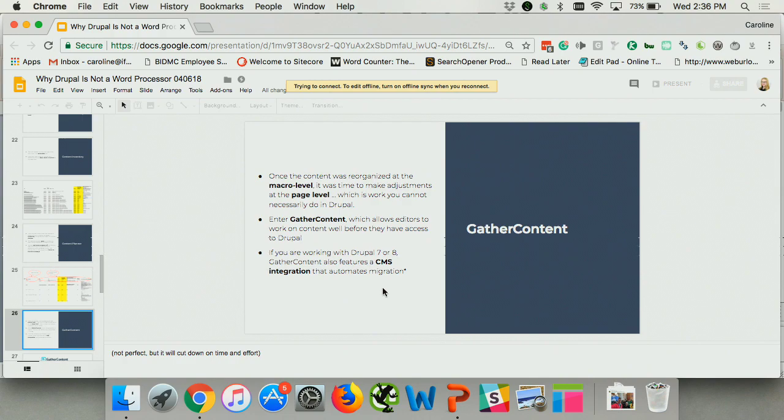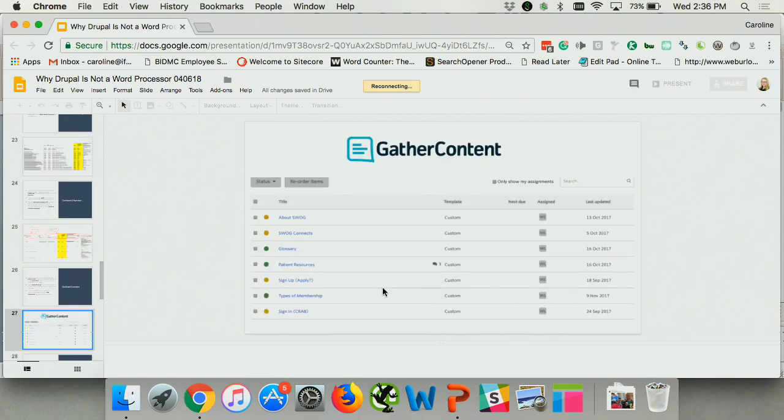GatherContent also has a plugin that allows for a CMS integration into Drupal that automates migration, and we've used it here at iFactory. The results, some skeptical faces there, but the results are better than a lot of copying and pasting, and the nice thing is that GatherContent has some really useful workflow features for editors. Editors can set up a workflow in which they can create their own page statuses for draft, revise, approval, and they can adjust it any way they want.